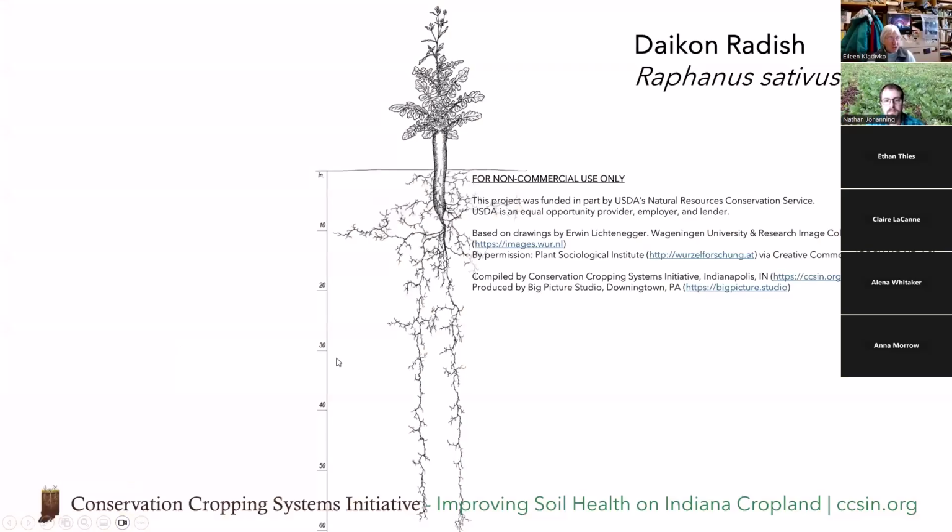So let's take a look at just a few examples of what root growth looks like for some different cover crops. So the Conservation Cropping Systems Initiative in Indiana did a project where they took some diagrams that were painstakingly made almost a century ago by putting a clear acetate over a pit, a soil pit where these cover crops were being grown, and they traced them by hand. And so we have some excellent diagrams of some rooting structures from different cover crops. And of course, these are going to vary a little bit with different varieties of each of these cover crops, but it gives you a good idea of the general cover crop structure.